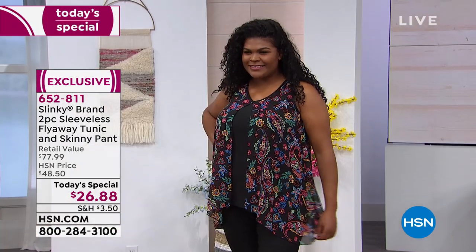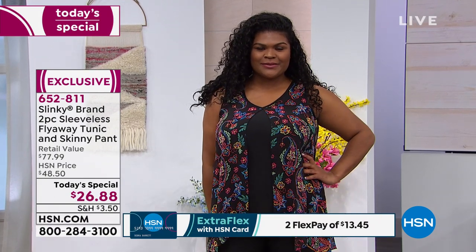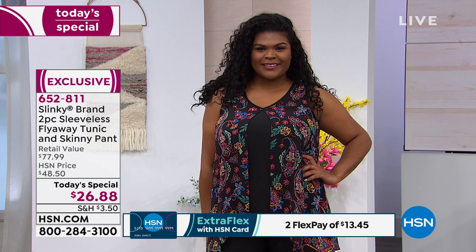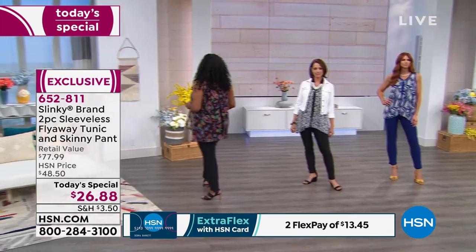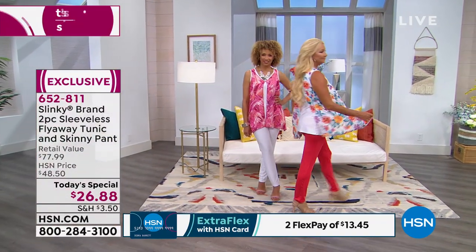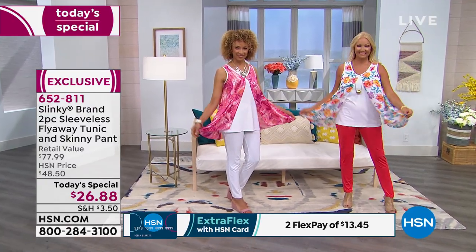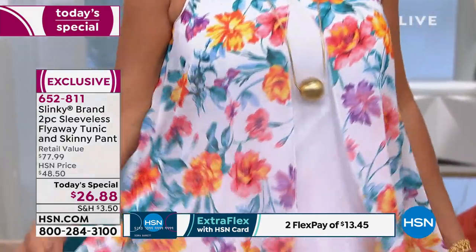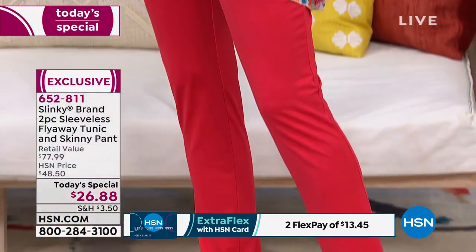Tiana has on the same one that Jackie's wearing, and that one is your paisley. It's a multicolored paisley with the solid black pant that goes along with it. And I love that it's that nice column of color underneath the chiffon. So that one's called your paisley multi, and only a few hundred left in that one. Now Regina has on that beautiful floral multi with the coral pant. And this is the only one that has a contrasting color on the pant.